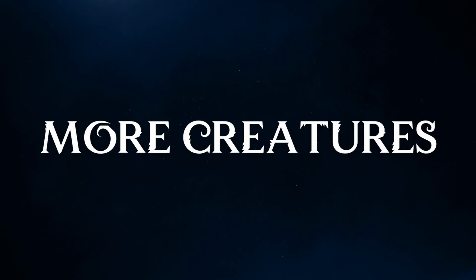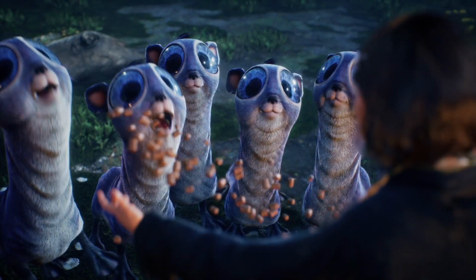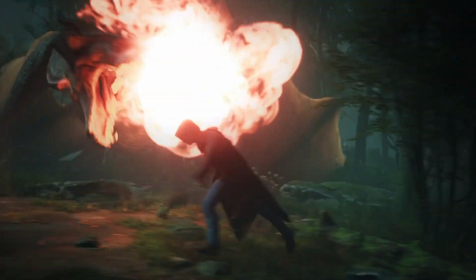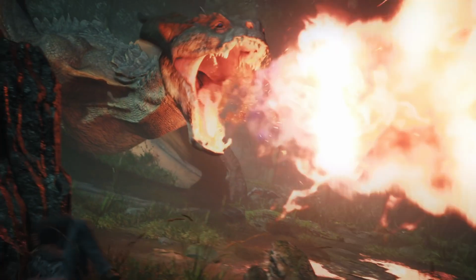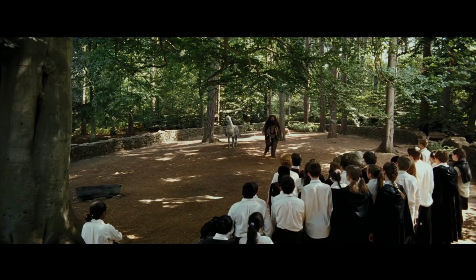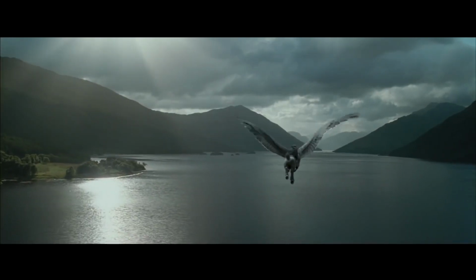Number 3. More creatures. We've seen about 7 different creatures in the reveal trailer, but I would love to see a bigger variety in the next one. The surrounding grounds of Hogwarts are flourishing with all kinds of magical creatures, from bowtruckles and nifflers to centaurs and unicorns. Not to mention that the care of magical creatures focuses on dozens of them, and there's also the Black Lake that opens a whole other world of magical beasts.